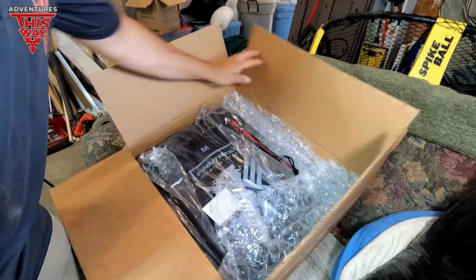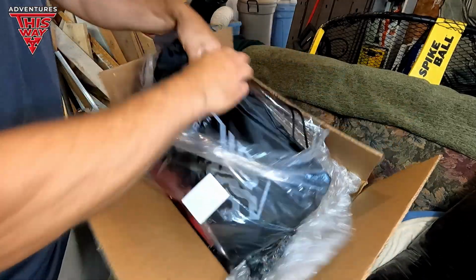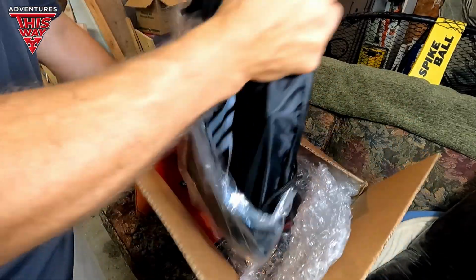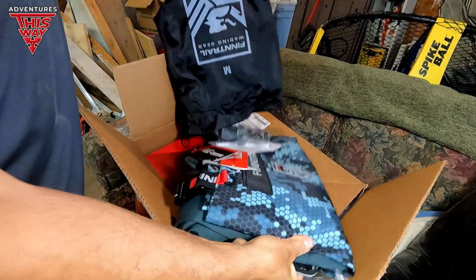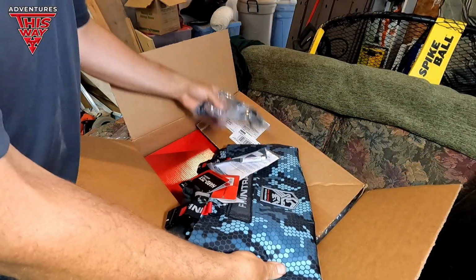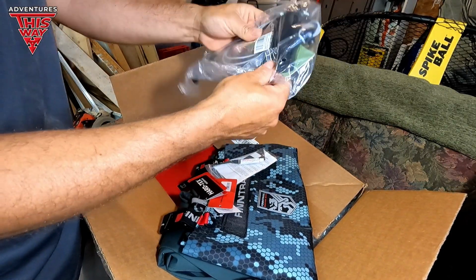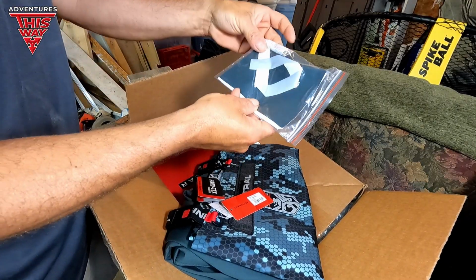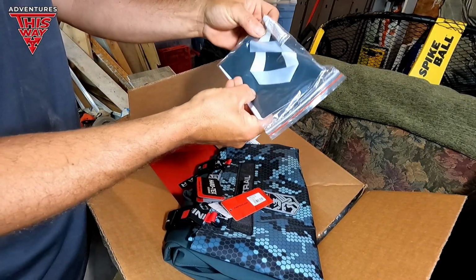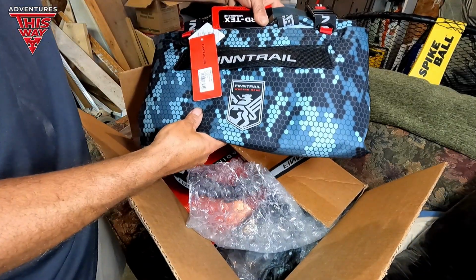Oh yeah, here it is. Oh, there it is. I haven't even looked at this stuff yet. I opened the box and oh. So you get a little bag, I already got one of those. Oh yeah, there's your little case for your phone. I already got one of those, but haven't used it yet. Repair kit. Ooh. Patch kit. Look at these. Oh yeah.